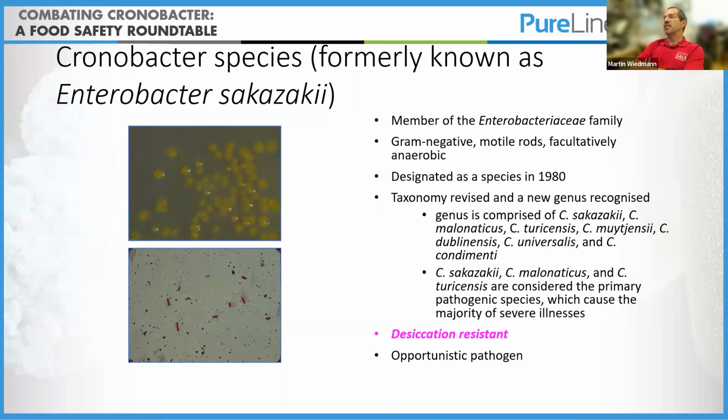Cronobacter species, and that is sometimes a cause for confusion, was formerly known as a single species, Enterobacter sakazakii. What used to be Enterobacter sakazakii is now multiple species. They belong to the family of Enterobacteriaceae, which is important because testing for Enterobacteriaceae, or EB, is an important part of an environmental monitoring program, I'm sure Monty will talk about, in order to identify locations and conditions where Cronobacter may be present, may survive, and may cause us issues.